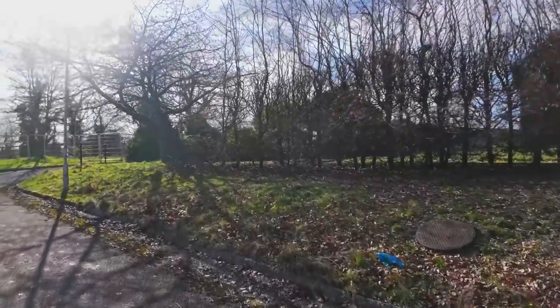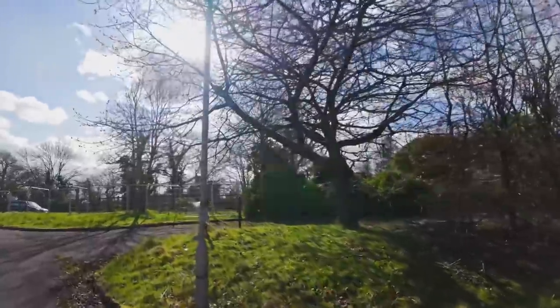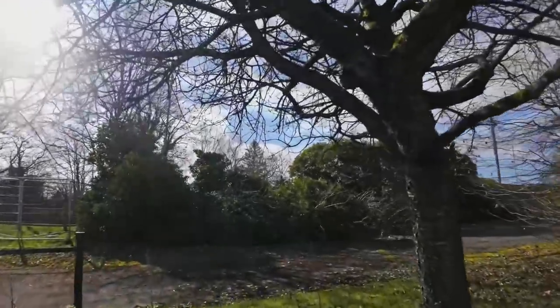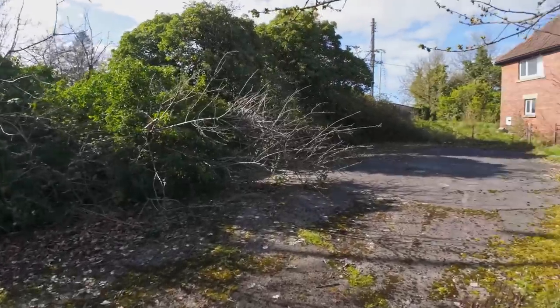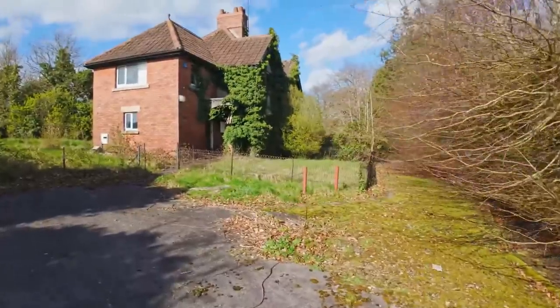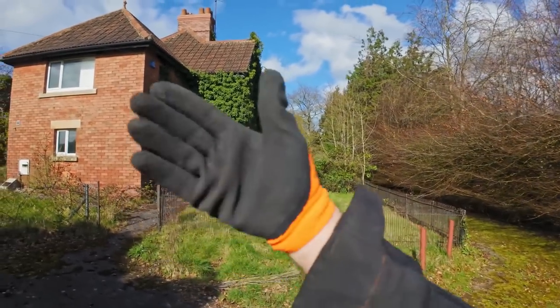Yeah, it's all part of the plan. It's all part of the bigger plan. You or I would think that was crazy, but no. You see, there's a plan behind this. This doesn't happen by accident, folks. Look, the door's open. Right? Look, there's two gardens, so it's two houses.